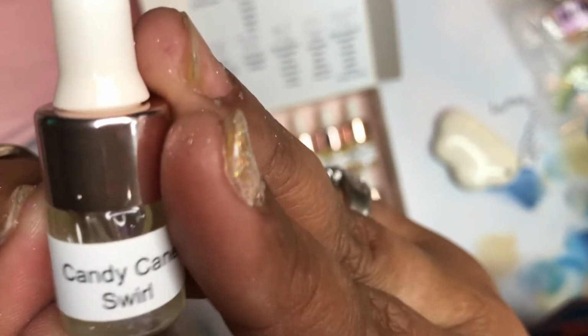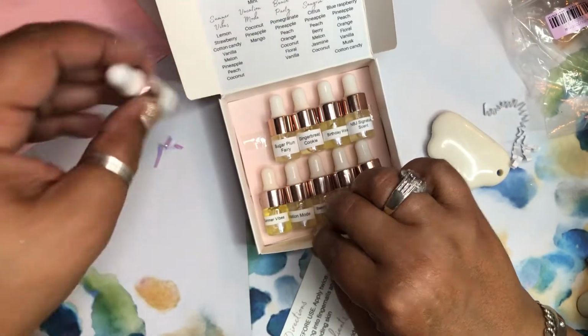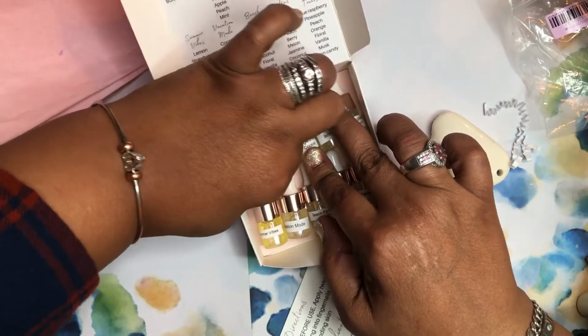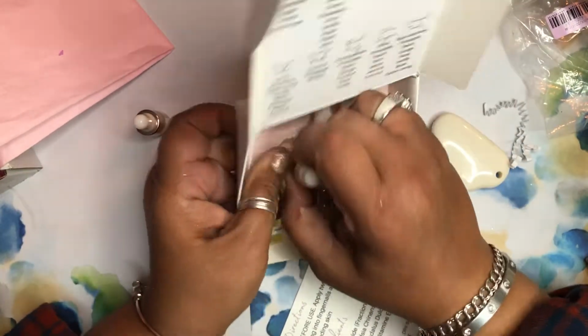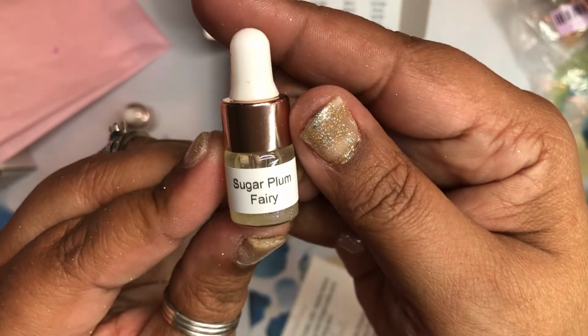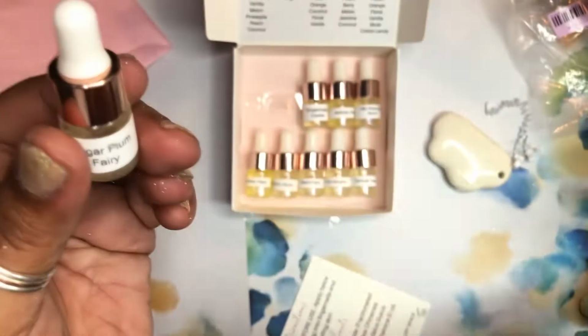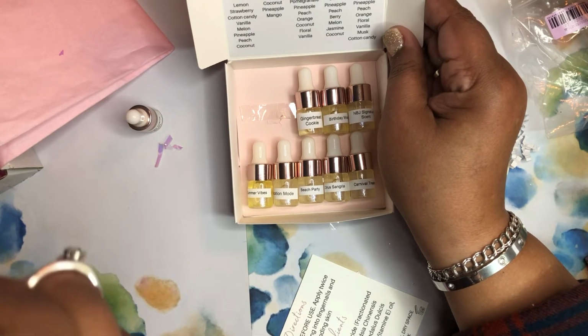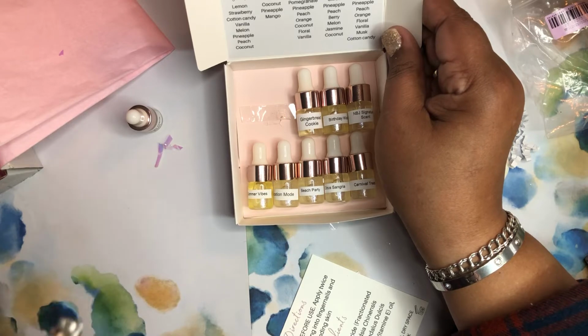Mmm, it smells like cake, like a peppermint cake. Oh my God, it smells so delicious. So that is Candy Cane Swirl. And we're gonna do, ooh, all right. Jen, you really secured these. All right, I don't wanna ruin your beautiful packaging. The next one is Sugar Plum Fairy. And it says sweet, sugary candy, cherry, strawberry, citrus, vanilla, apple, peach, and mint.